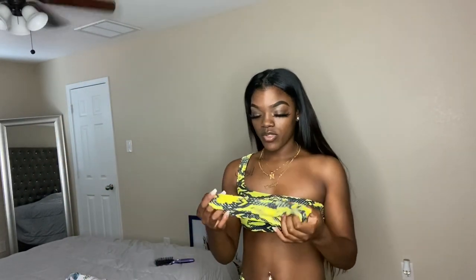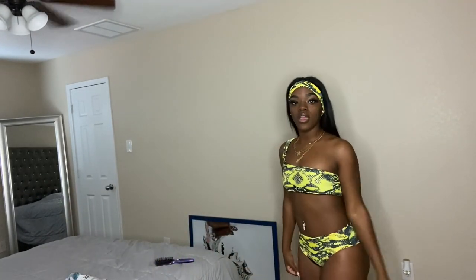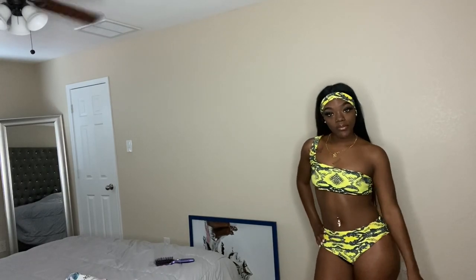And it's not just a regular swimsuit. It comes with this, which is supposed to go like on your stomach, but like, who finna do that? Not me. So I will wear it like as a headband. So hold it. They don't know. Yes. Real cute.